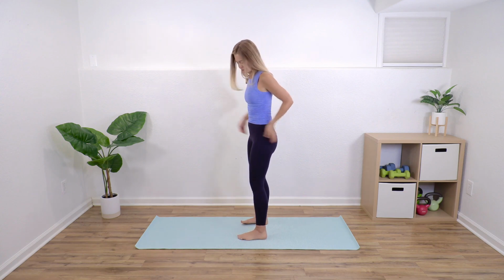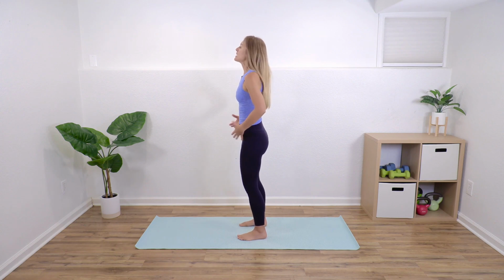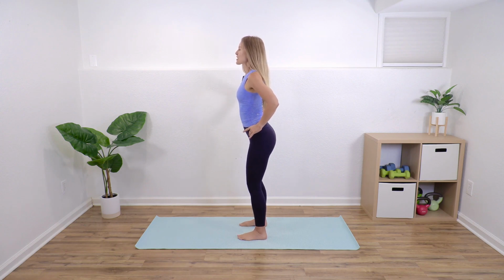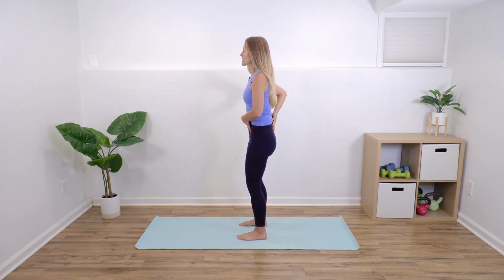So let's talk about what a tilt is. If I'm standing here to the side, if I go into an anterior pelvic tilt, that's what it means here, where I get kind of an increased curve in my lumbar spine. And then a posterior pelvic tilt is going to tilt you under.